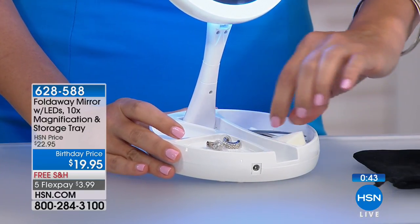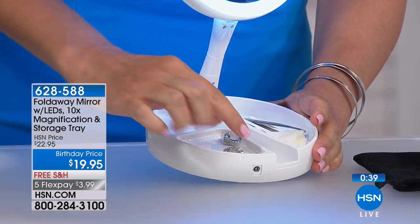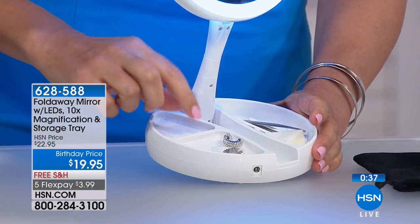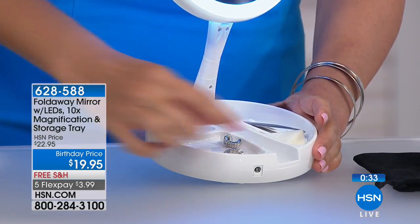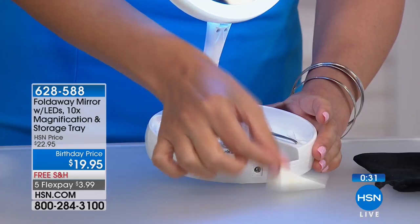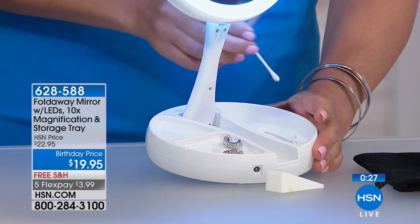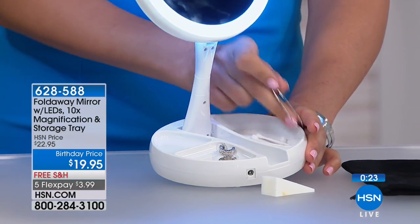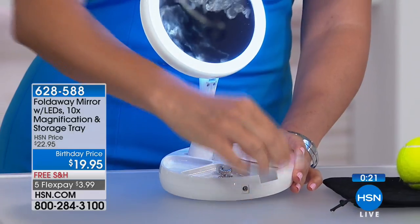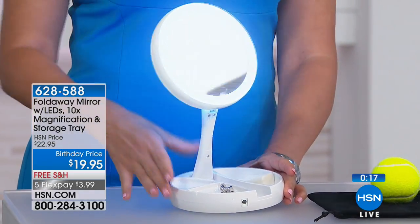So what you can see in here is actually the little storage base. There's a more shallow one and one that's a little bit deeper. I have a pair of earrings in here. This would be great for maybe some hair ties or tweezers, some of the bobby pins and stuff. But I even have something like a makeup sponge in here. Some Q-tips are in there. And of course, the most normal place to keep your tweezers would be with the mirror, because you're going to be constantly using that. So it's really nice to have that storage base in there. It keeps things, especially at home or when you're traveling, very well organized and at your fingertips.